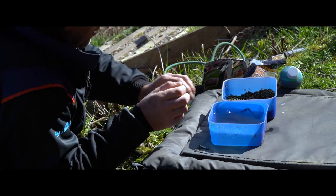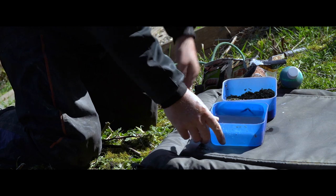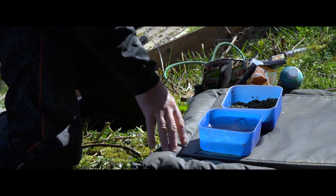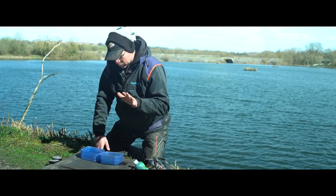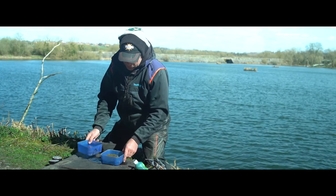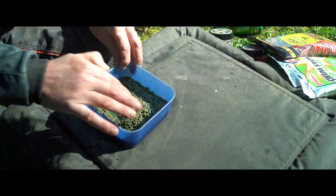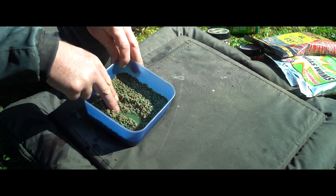So now let me just move up the bank a bit so I can show you properly. All I'm going to do now is add enough water, and this is the same whether you're mixing a pint of pellets, 2 pints, 3 pints, whatever you're mixing. The same principle applies, which is add water until you can just see the level of the water underneath the pellets, like so. If I just flatten those pellets down, you can just see the water glistening underneath.